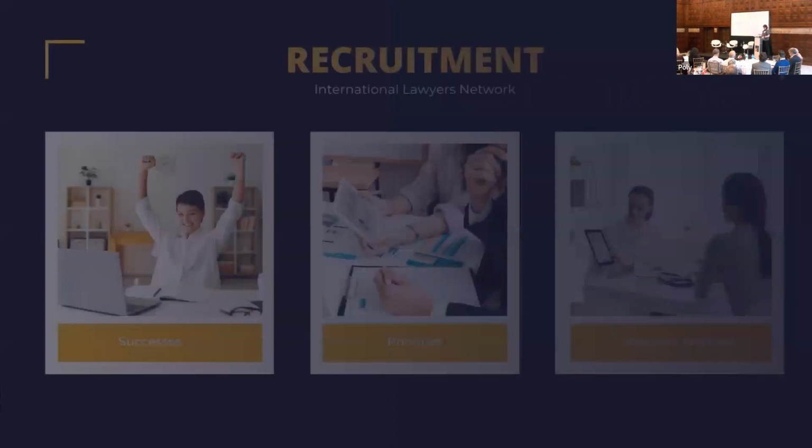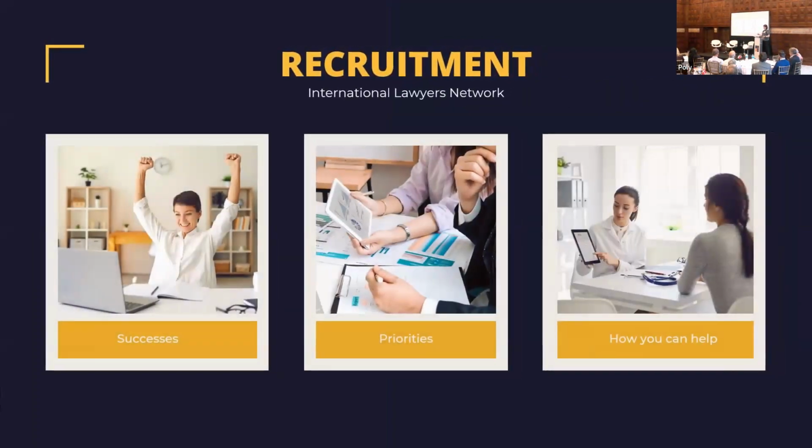Okay, recruitment. So the two pillars of discussion for the ILN will always be sort of referrals and recruitment. And on recruitment, we're going to look at our recent successes, our priorities for 2023, and then how you as members can help.